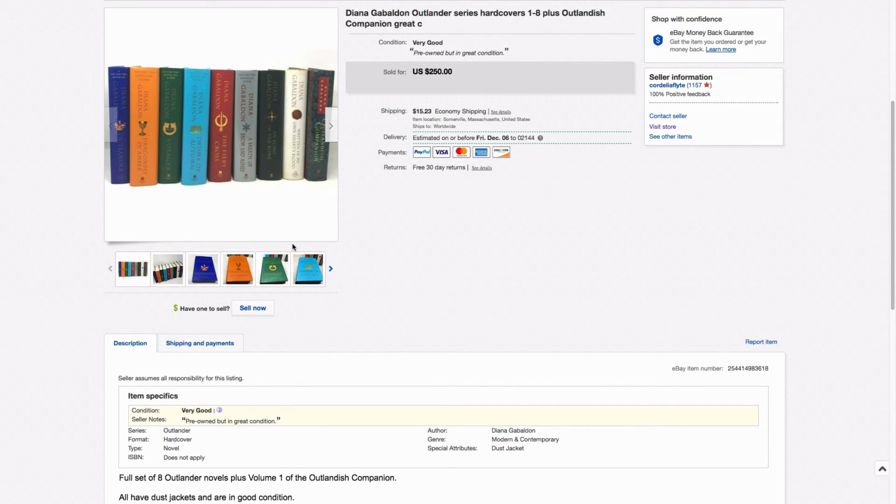So I put them all together, and they sold for $175, really pretty fast, like within, I don't know, a week or so, which was cool because I didn't really have anywhere to put them. And even though it's kind of a lot, that's a really good deal for someone. It's all the hardcovers in great condition.